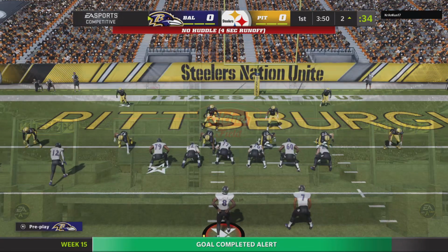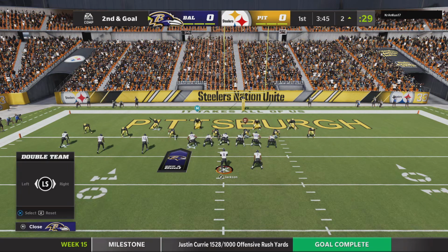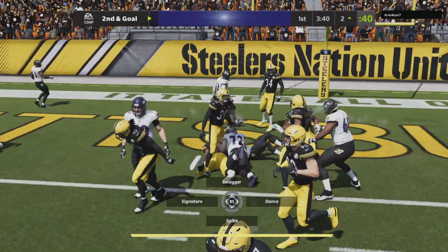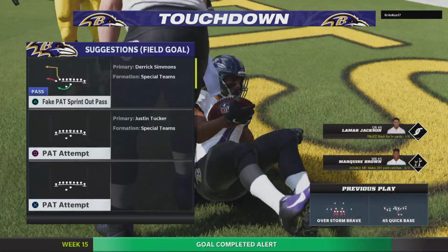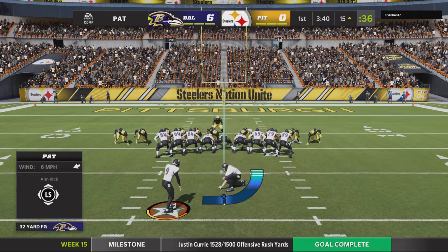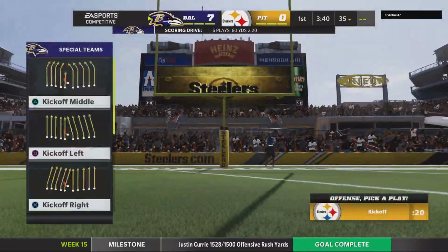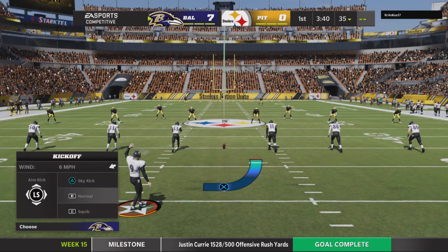The gain on the keeper, and it's second down. Dobbins. And he'll get in. Touchdown, Baltimore. J.K. Dobbins. Touchdown number 15 on the year. And the Ravens take it all the way down the field and score on the opening drive. Tucker able to connect on the extra point, and that makes the score 7-0.